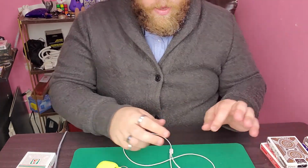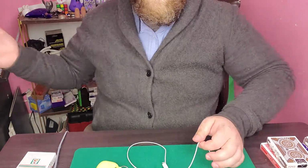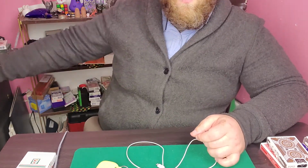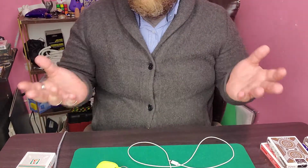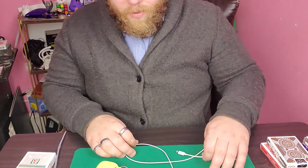So normally I've done this trick with either a rope or my hoodlum string that I got from Jay Sankey, or I've done it with my noise canceling headphones. I've tried it with my wireless headphones. The effect just isn't the same. People look at me, they think, you know, who's this joker?